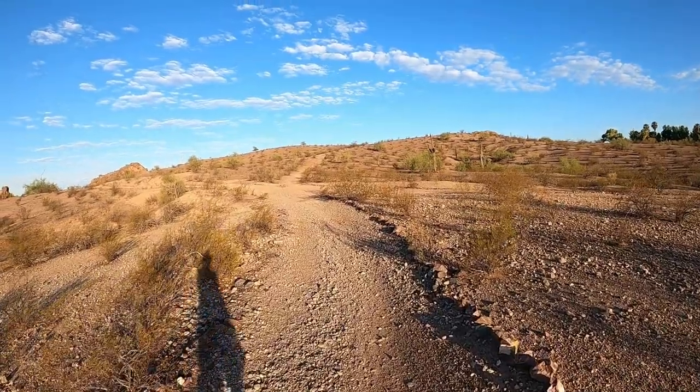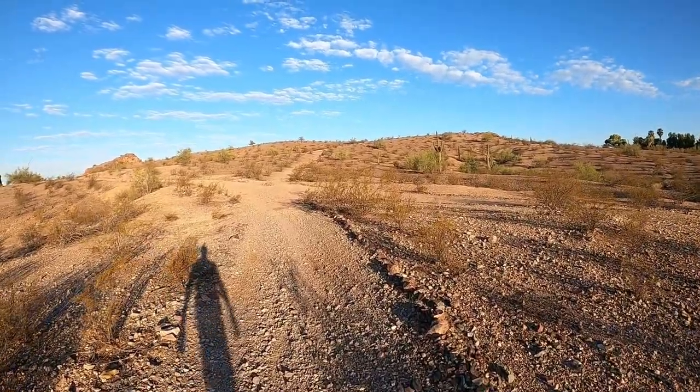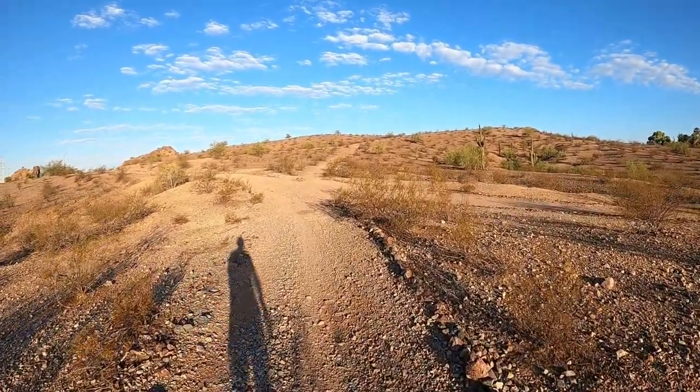With the temperatures increasing, we'll hike this, take our time, get plenty of water, and I'll see you at the top of that ridge over there.